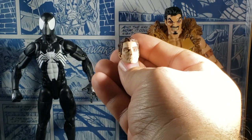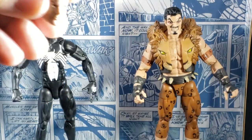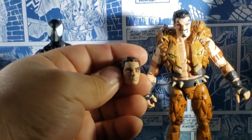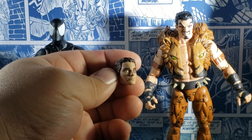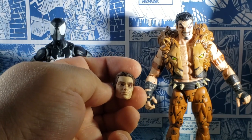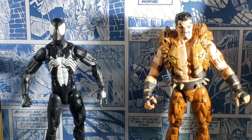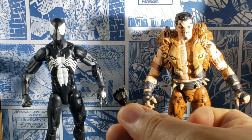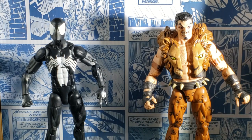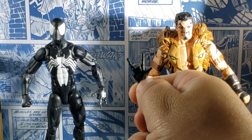Everybody likes a little head. This one, he's been pretty much brutalized. Kraven doesn't care that Peter Parker has a family. Well, I don't think he had a family yet in 1987, but you see Kraven did put a beating on Parker. And he comes with an extra set of hands. He comes with a fist for fisting. And he comes with a hand for thwipping.